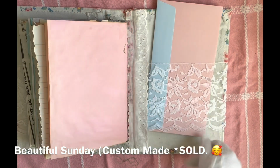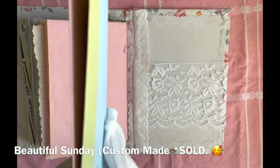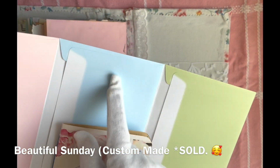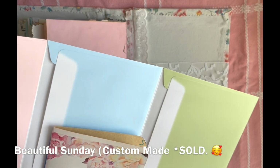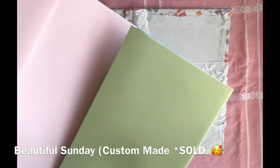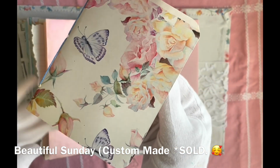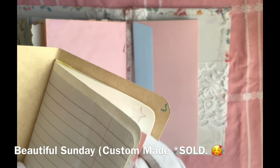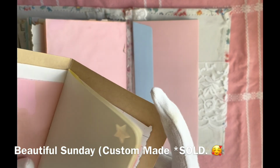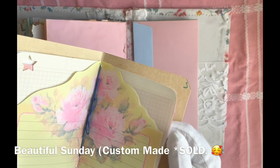And here I've also a back pocket. I've also included a tri-fold book, which is undecorated, because this is the colours of the pages, pink, blue and green. This is my inspiration. And inside also is a little notebook with just some scrap papers from some of them which I used in the making of the main journal.